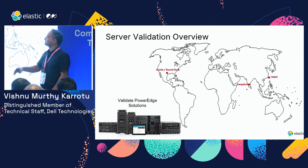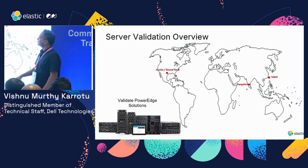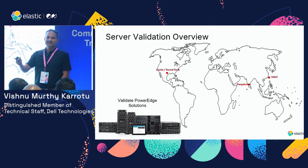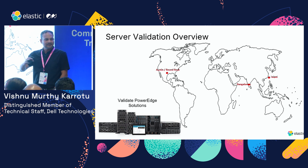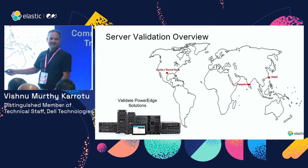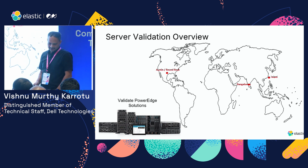I put a picture of the globe so that you can see we are the server validation group. We have different sites in 3 regions, mostly Austin, Bangalore and Taiwan. Across these 3 sites we certify the servers. If you see any Dell server in the market, we validate it. We have different cycles, and we validate every component and every peripheral in the system with different operating systems, cards, hard drives and storage controllers. We have test plans to test. Majority of the effort is in Bangalore, where all the software, firmware and driver validation happens.